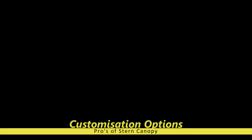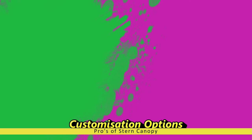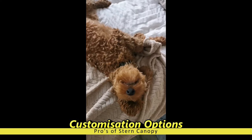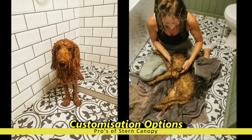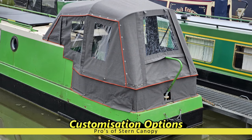Customization for the nation. Customization. So obviously it's a bloody good idea to choose a colour that's going to suit your boat. You could choose a colour that matches your dog, your kettle, your toaster, your bathroom tiles. But probably ideal to choose a colour that's going to be easy to clean, bird shit happy, and preferably matches your boat.